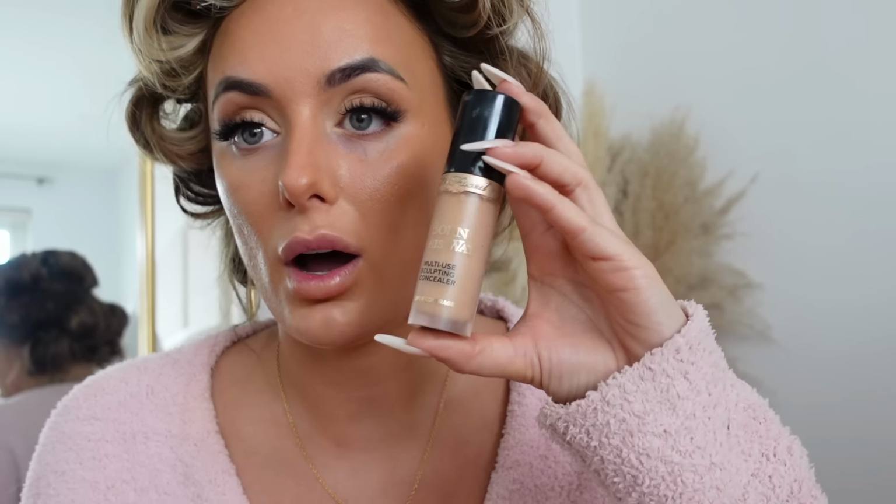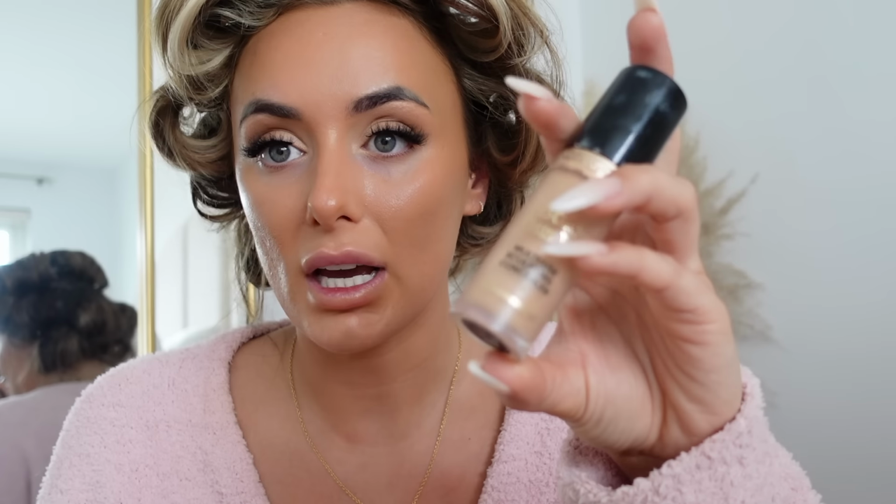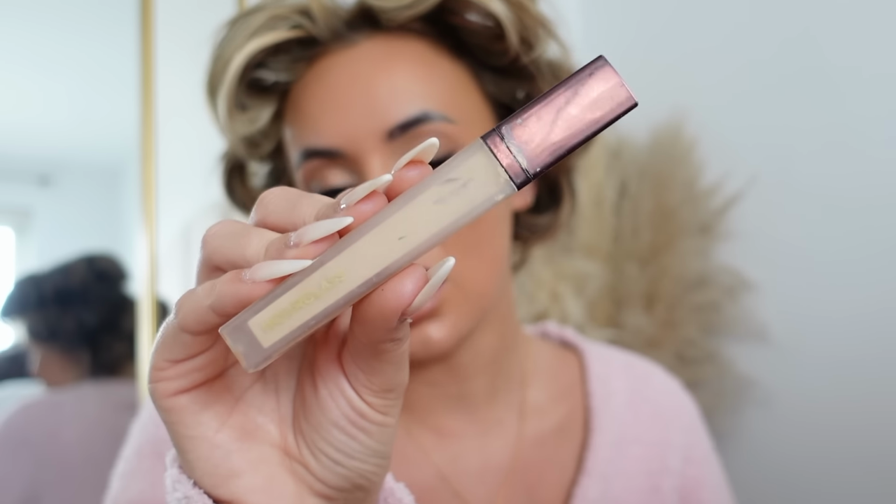I'm going to go in with concealer now, and I'm actually going to use two concealers because one's a bit too dark and one's a bit too light. I really love the Too Faced Born This Way concealer in Nude that I use for my eyes, but also the Hourglass concealer, the best concealer, but it's just a bit too light for me at the moment. I've got it in the shade Cotton. So I'm going to use this as a base and then put a little bit of the Hourglass on top.